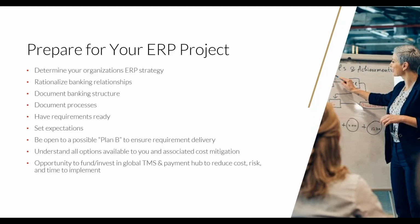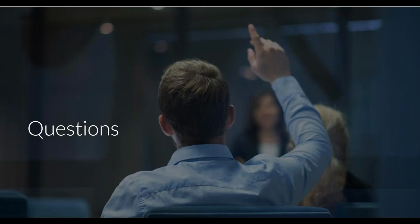Those are great suggestions, Shelley. Thanks so much. Well, during our session today, we talked about the areas you can impact and the benefits if you get involved. We covered the advantages of outsourcing bank connectivity, payments, and fraud, and we gave you some ideas and examples of the improvements you could expect and the pitfalls to avoid. Let's open the session up for questions.